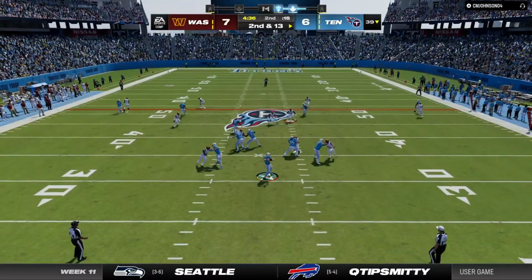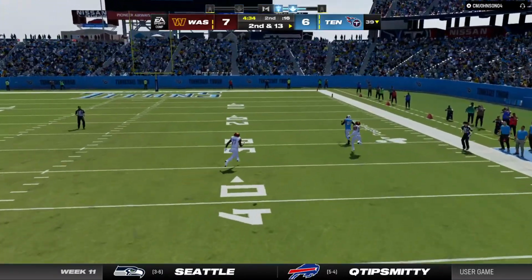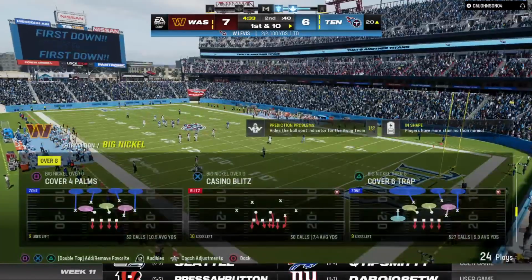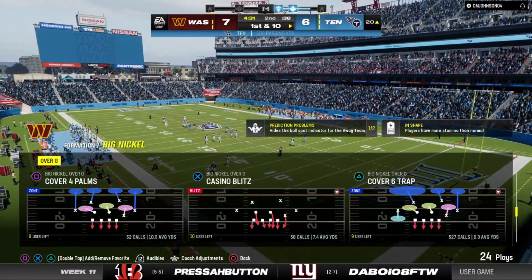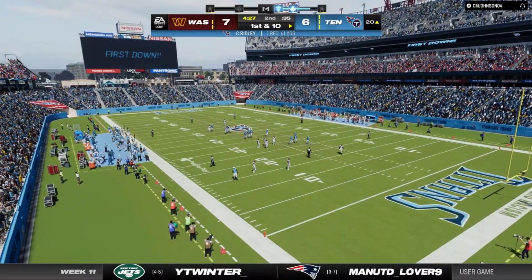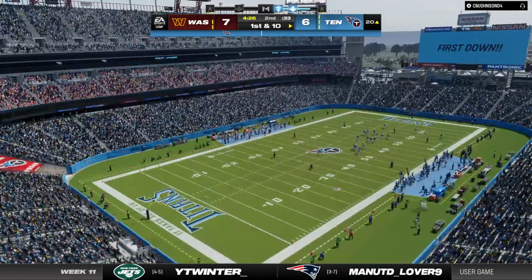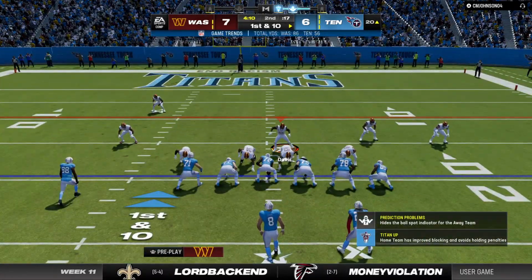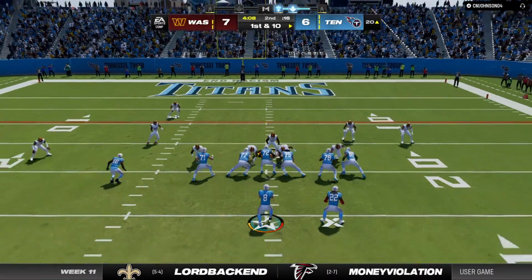Levis back to throw. Airing it out, looking for Ridley. It's caught inside the 25. A big play that time for the Titans. 41 yards. So a big play as it gets them all the way down to the 20 now for 1st and 10.